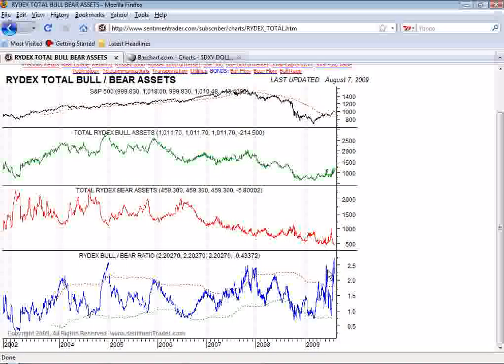And the last time I did a video and showed this data was the beginning of June, when the market was around this level. This is the S&P 500 here, and it had actually spiked to a very high level there. As of this past week, this ratio reached a level higher than it's been in the past decade. So we're seeing a definite shift, a decided bullish posture amongst the Rydex traders.